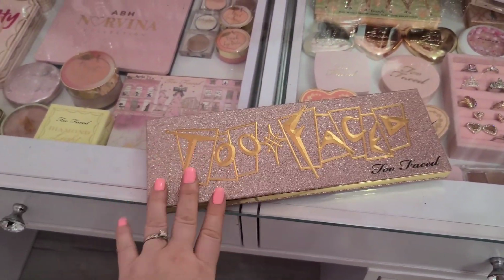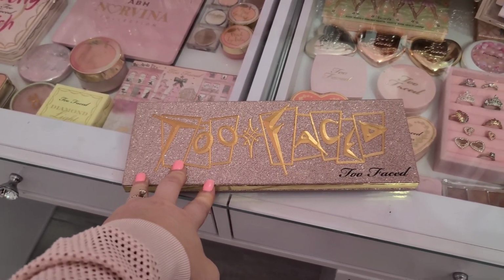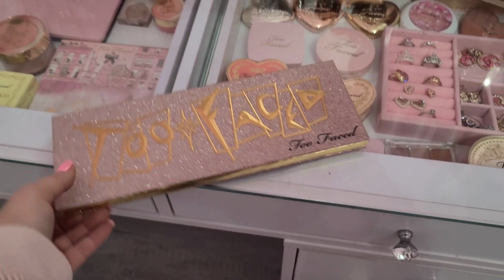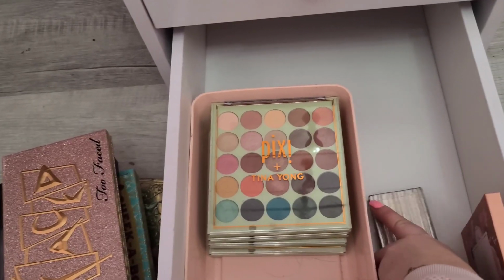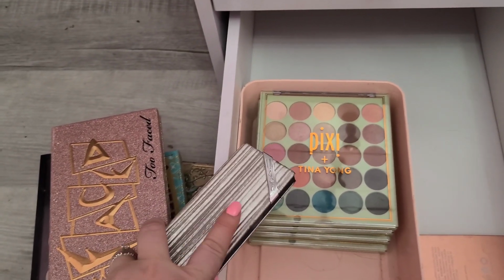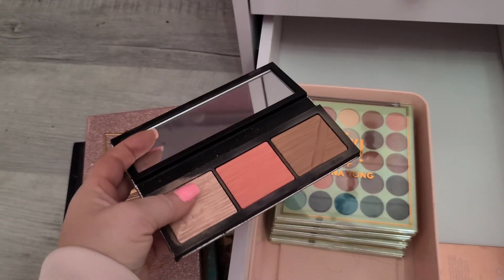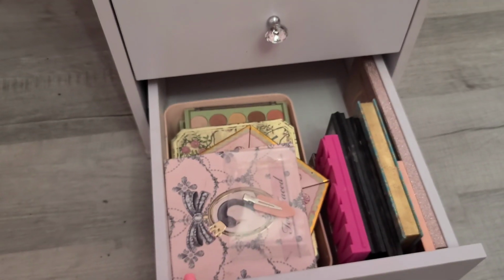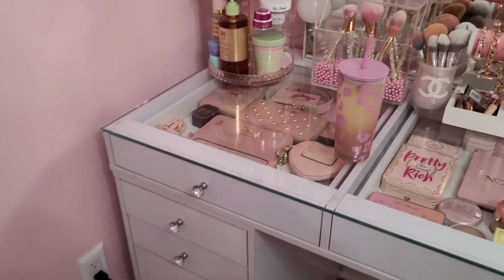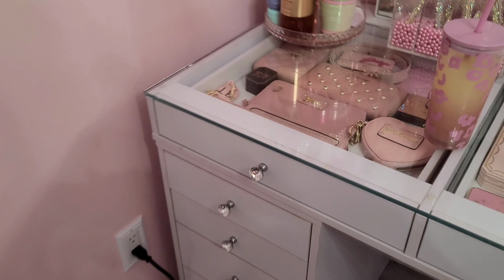This is one of those things though that I bought for collector's purposes, but I never used it. So I really have just been trying to focus on makeup that I know I'm going to use and not just buying it because it's a new release or, you know, cute packaging. And then we've got one of the MAC highlighter things from one of their Christmas collections. That was that drawer. Okay, so I'm going to move over to the left side of my vanity over here.